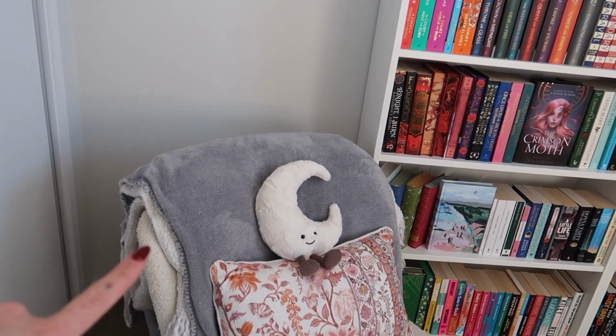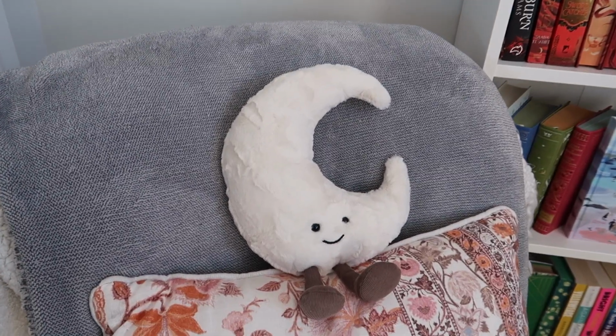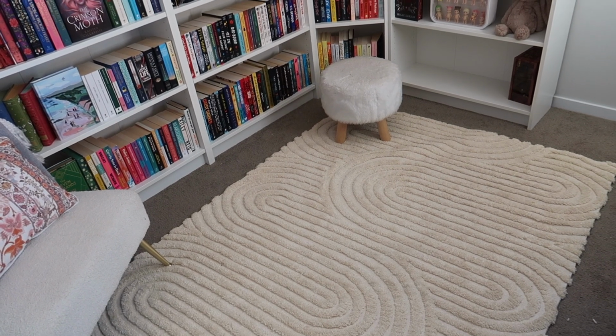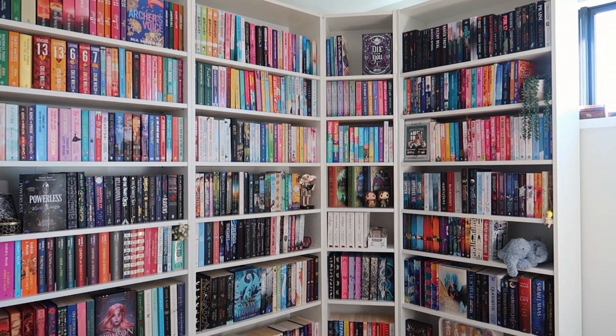And I just have a couple of blankets folded over the back of it as well, which don't look that great, but that's okay. And then I also have a little jelly cat there. Her name is Luna. The rug on the floor is just from Kmart. I actually only got this last week as well. And then I just have this stool that I kind of keep floating around because I actually can't reach the shelves at the top without it.